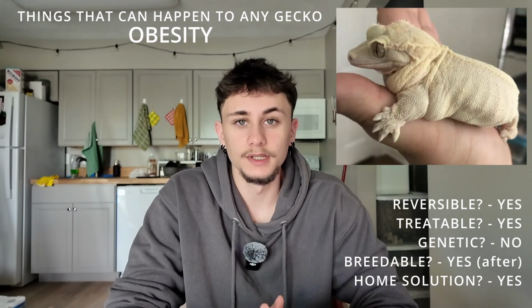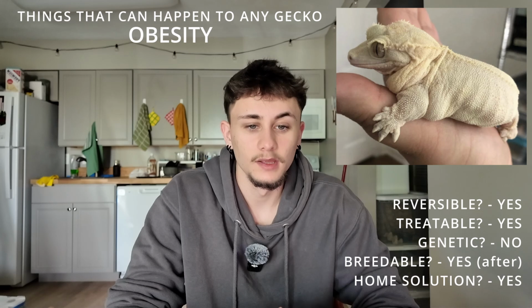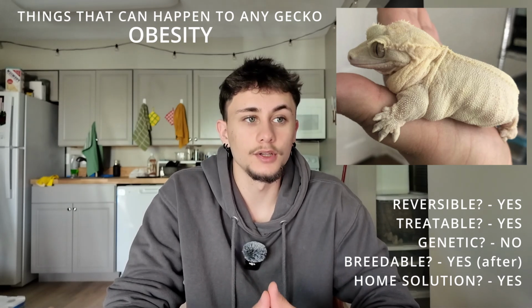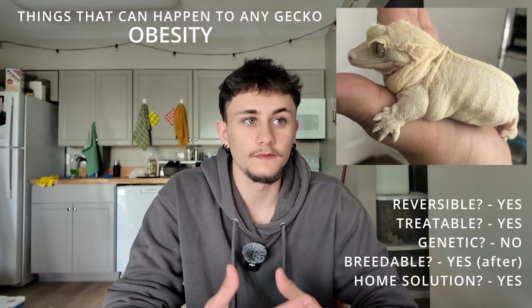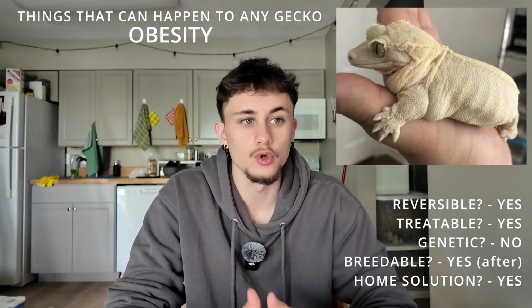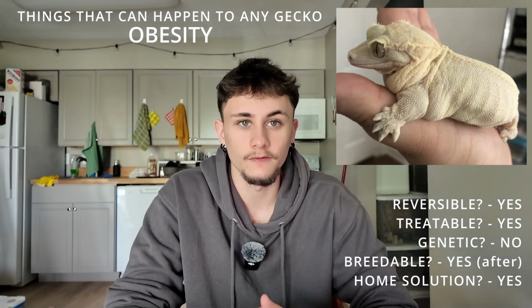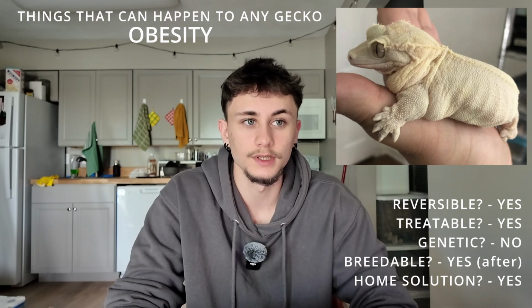We also have the opposite, obesity. Just like in humans, there are obese crested geckos. This is not healthy, and it can cause other issues. It is usually caused by overfeeding fatty feeders like waxworms, superworms, and mealworms. Usually all those worms have a lot of fat because they need that fat and that energy to undergo metamorphosis.